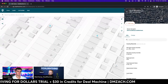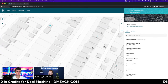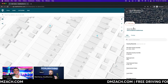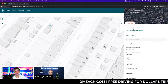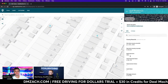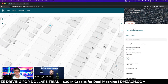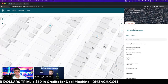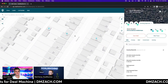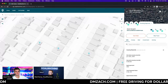I always look at the recent sale date. Look at owner type: is it owner occupied, is it absentee, is it vacant? What's the owner information about that property? And then look at the equity percentage. All those things combined up at the top here are a really good way to qualify that lead as you hit add lead. As you drive down the street, you just hit add lead, boom, you've got that pop up right there and on to the next one. Simple as that. You're tagging them as you go.